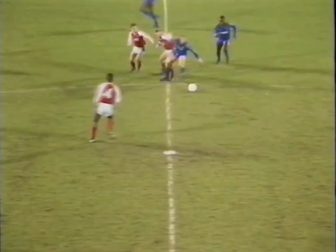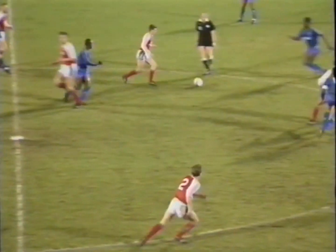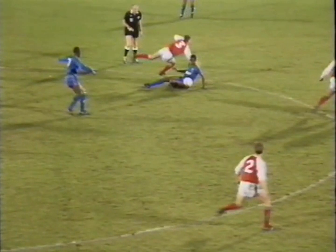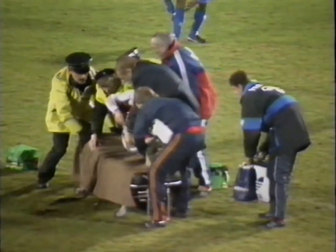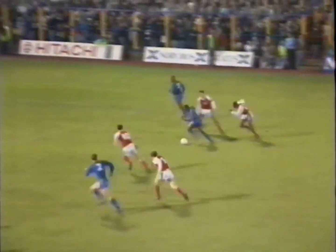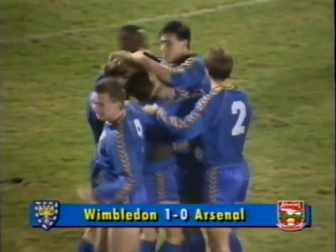Wimbledon pretty dismal at home, Arsenal pretty dismal away. It was pretty dismal all round. That was the incident that led to Nigel Winterburn being stretchered off. The injury, thankfully, not as bad as they feared at first. Eric Young clearly played the ball, the unavoidable follow-through, catching Winterburn. No fracture. The game had kicked off late, so it was dead on 5 o'clock when Wimbledon scored. Mickey Bennett with a debut goal following his £250,000 move from Charlton.